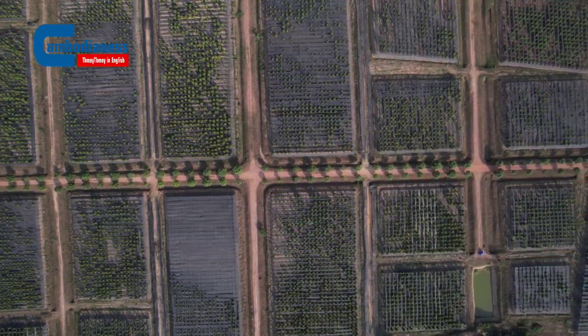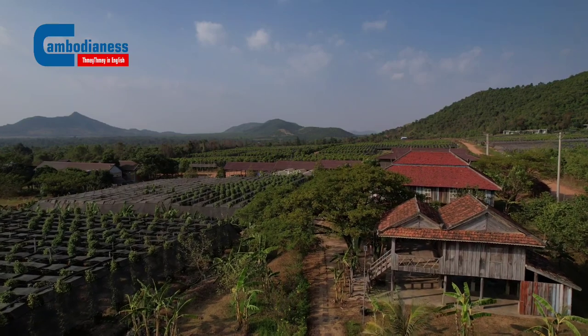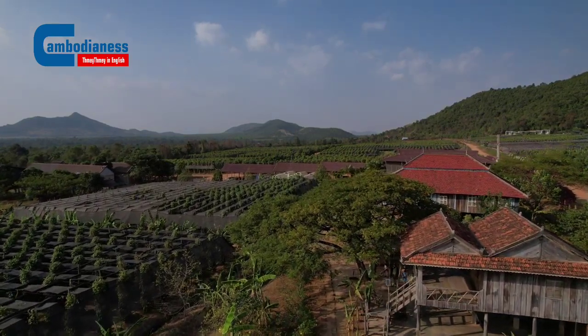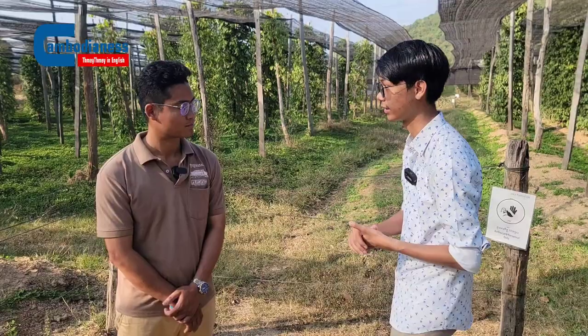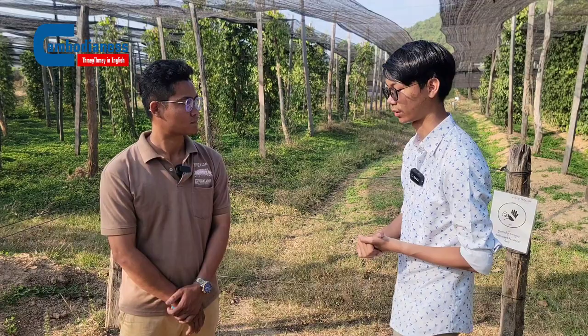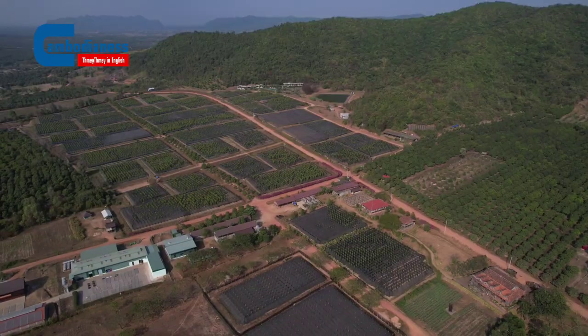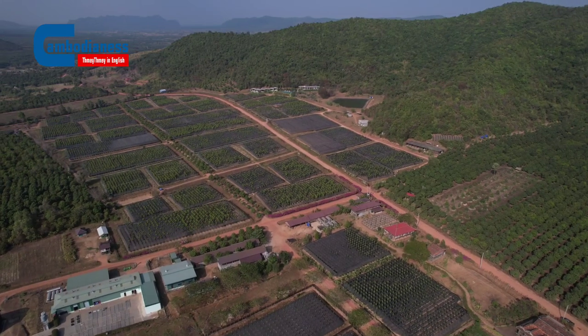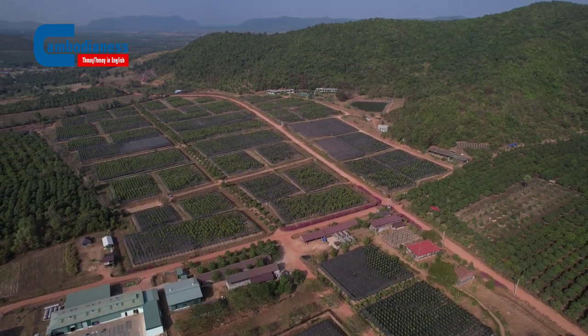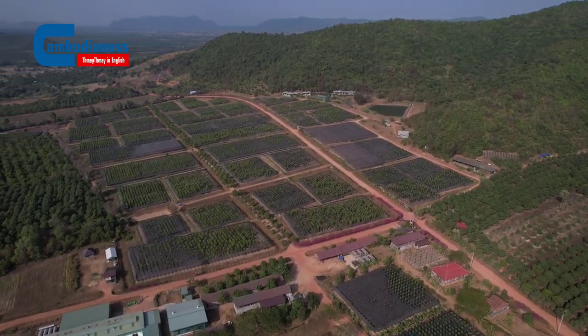Before I begin, because Kampot pepper is a very well-known agricultural product around the world, it has been recognized by international associations. So the simple question is, what kind of characteristics make Kampot pepper one of the best peppers in the world, Bong? Okay, so this part here, the reason for their flavor, we have a good nature herb.